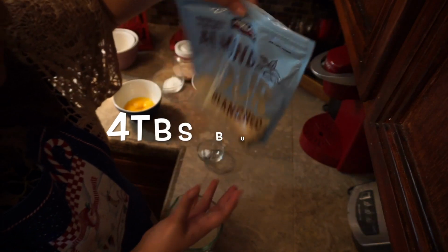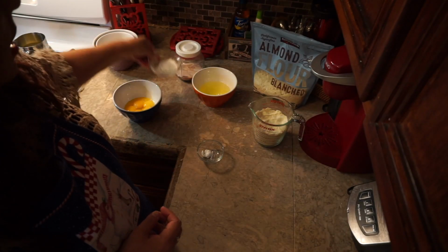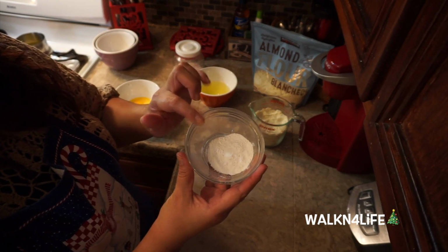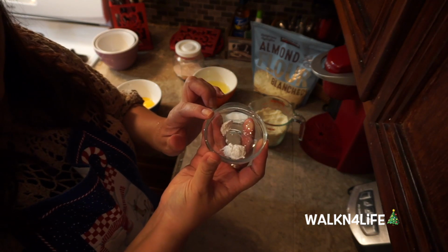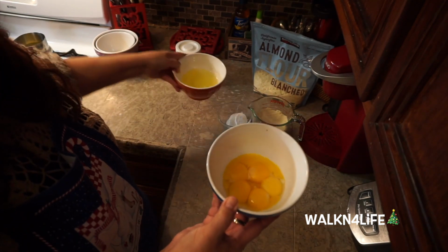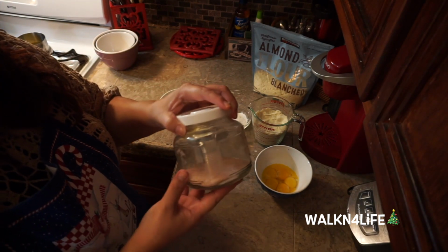So I use that, and I have melted mine already. 3 teaspoons of baking powder, and I get the aluminum-free baking powder. And then 1/4 teaspoon of cream of tartar. This I buy non-GMO as well. I'm going to have 6 large eggs, and they are going to be separated. A pinch of salt, and again I use the Himalayan salt.